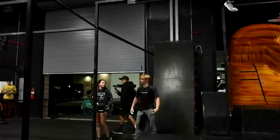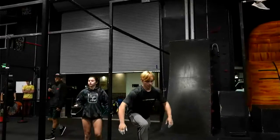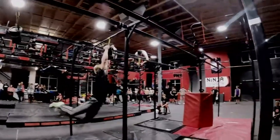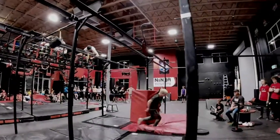Paul, you've got two more to go. Those buckets will dump you right out. Third one's a go. Get out of there. Nice dismount, cutting the corner here. Careful on the turn here.